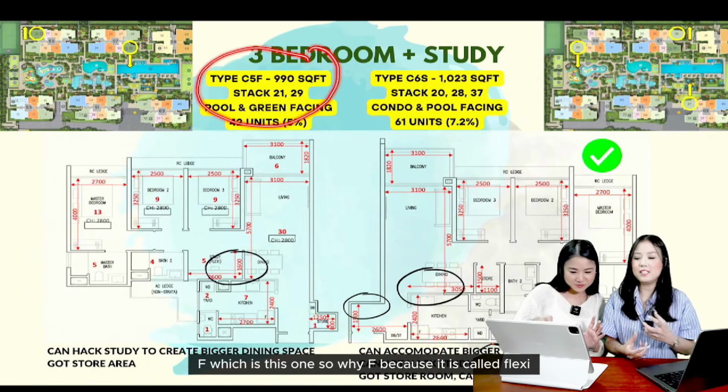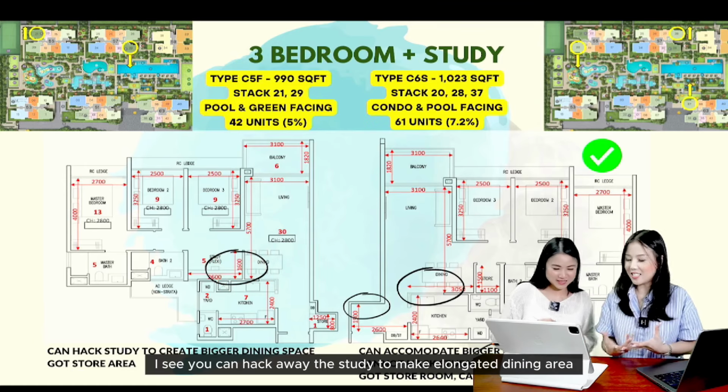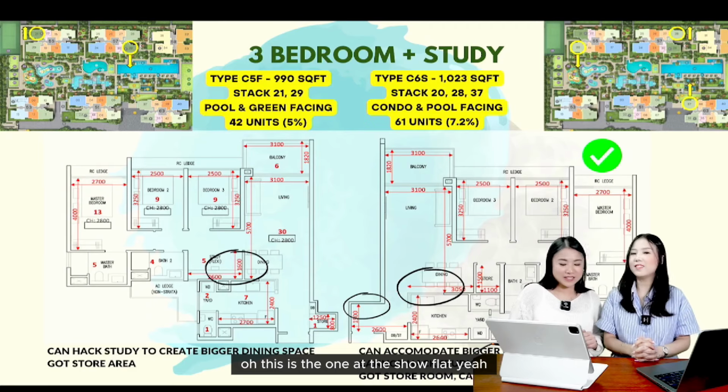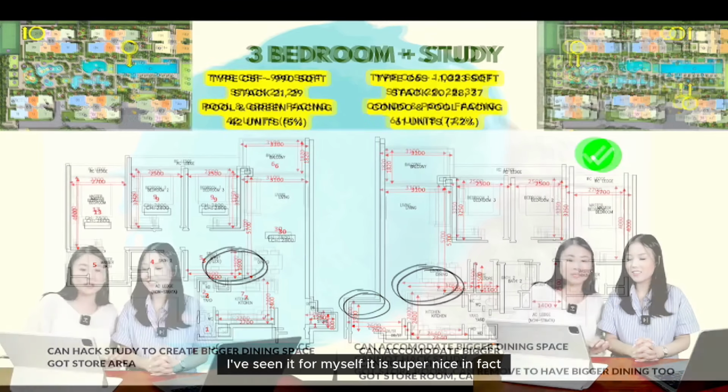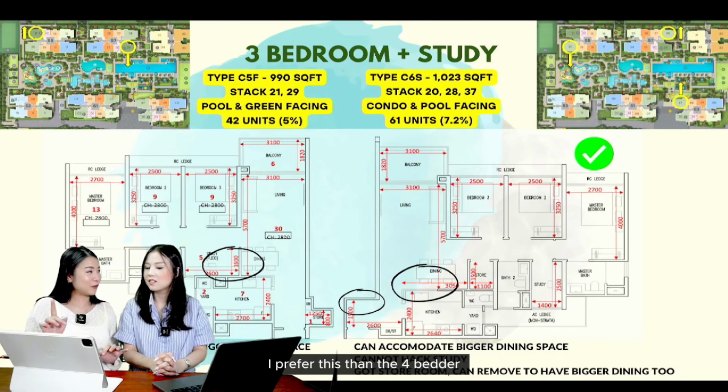Because it's called Flexi. Why is it Flexi? Oh, it's because... okay, I see. You can hack your way through the study to make an elongated dining area. Oh, this is the one at the show flat. Yeah, I've seen it for myself. Wow, it's super nice. In fact, if you ask me, the feeling is quite nice, to be honest. I prefer this to the 4-bedder.